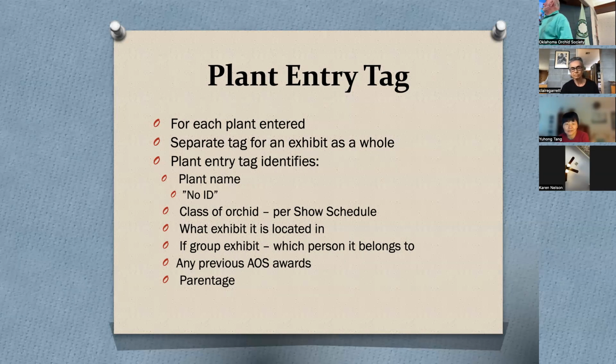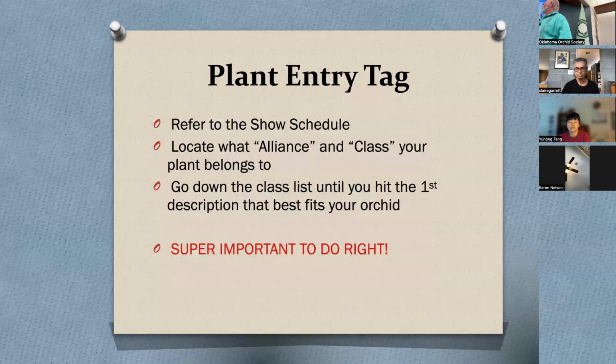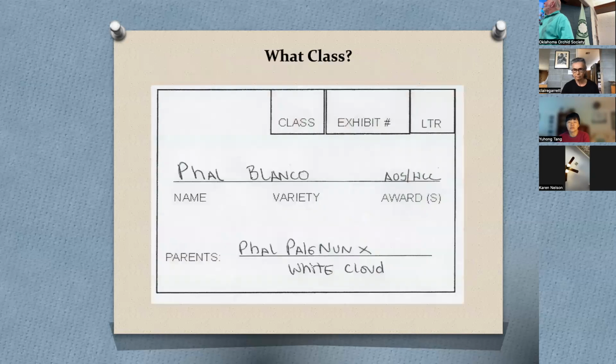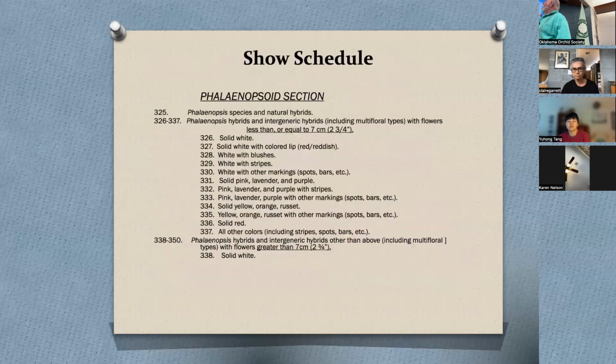So we already talked about the parentage and all that stuff. Let me go back. So when we talk about what class things are in, we have these different sections in here. The 300s are the Phalaenopsis. And if you see how it's broken down here: all white, white with a colored lip, white with blushes, white with stripes, and all that stuff. So that's what you're trying to do when you're looking at the show schedule: you get the right genus or whatever, and then you start working your way down to try to find it.